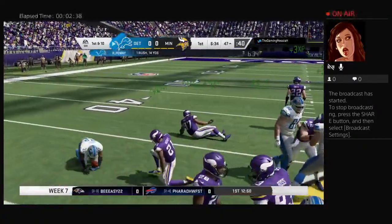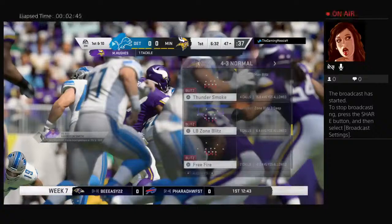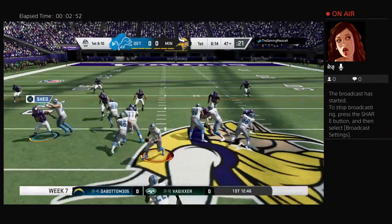And he'll be taken down, but not before he works it past the 50. It's a gain of 14 and a first down for Detroit. And that's a run that'll energize an offensive line. They'll take that one all day long. Fundamental breakdown by the defense. You've got to be able to make plays on the edge.